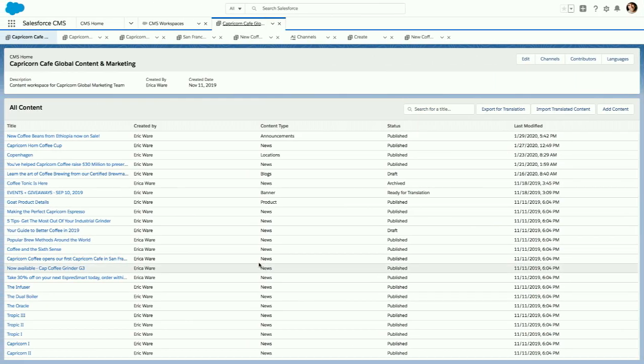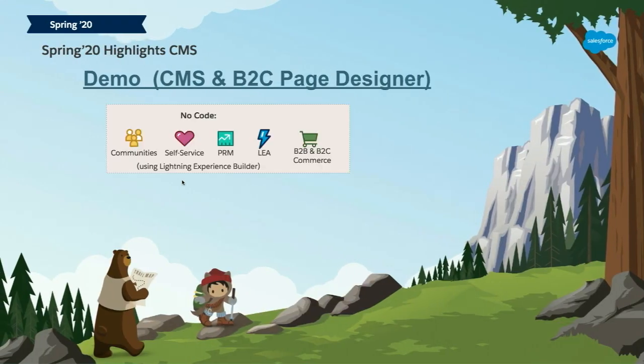All right, great. Now, let's move on to talking about our native integration with our B2C Commerce Page Designer. So a lot of our customers are using Commerce Cloud, and they'd like to be able to consume Salesforce CMS content within Commerce Cloud as well. Now, with Page Designer, what you can do is you can take this content, and again, just like the Experience Builder, you can declaratively, with WYSIWYG components, build the experience of how that content would appear.